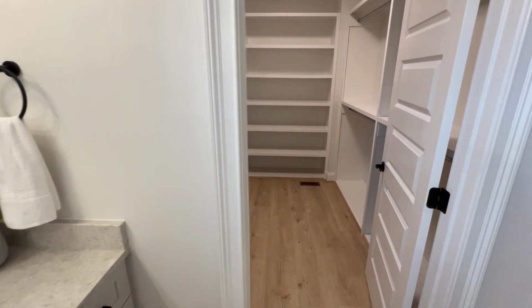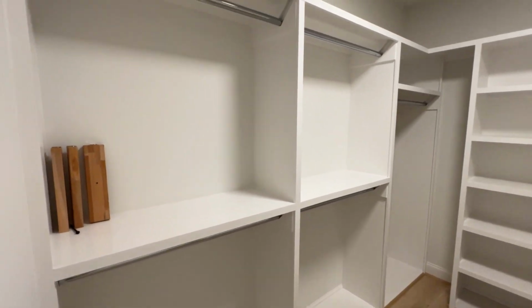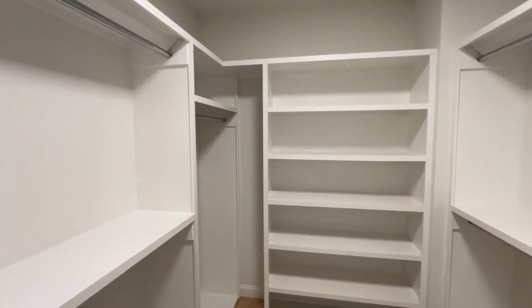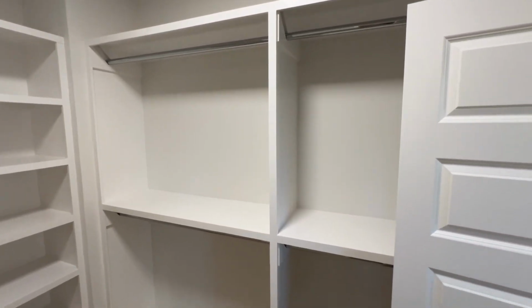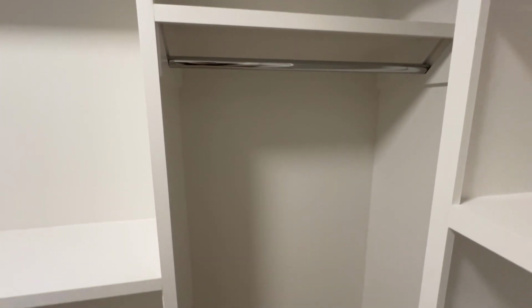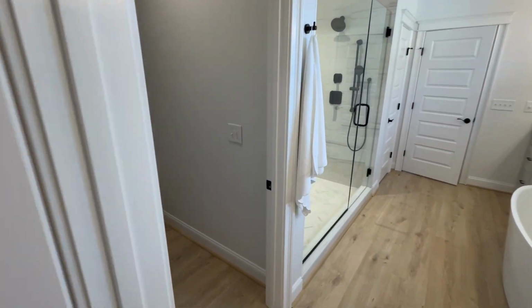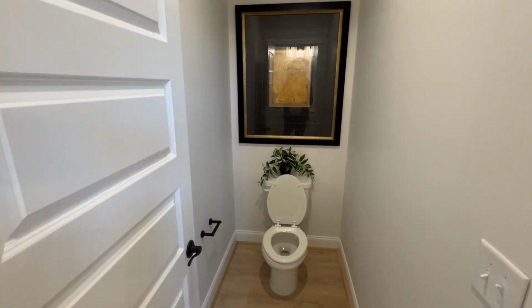Now we're going to take a walk into the walk-in closet here. Plenty of hanger space as well as the shelves there for shoes or whatever it is that you need to store. And I think this whole bathroom and walk-in closet does a really nice job of allowing for both people who are going to be staying in this primary suite to do their business without having to bother one another, and always having a separate water closet helps with that quite a lot as well.